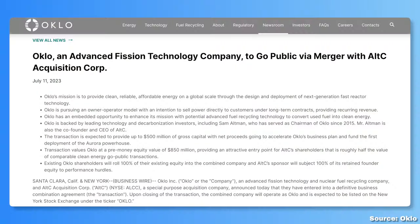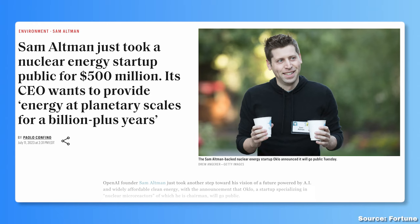Oklo, a nuclear startup that was founded in 2013, recently announced that it's going public via SPAC, co-led by Sam Altman, exactly a decade after its founding. You'll hear a lot more from its co-founder and CEO, Jake DeWitt, in the next episode, but we'll introduce him quickly here. He told us that there are real advantages to being public, chiefly that it helps with project financing the company's plans through the PPAs it's signed, and that he's been pleasantly surprised by public market investors' appetite for and familiarity with nuclear.